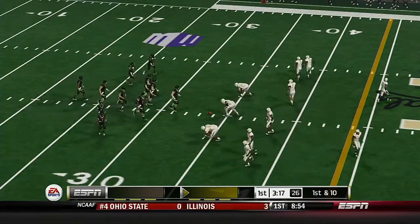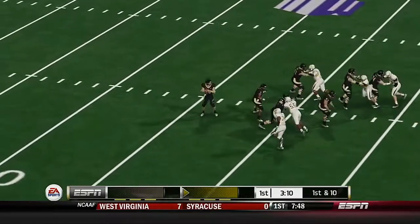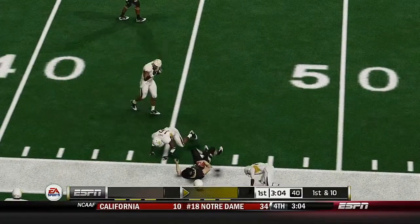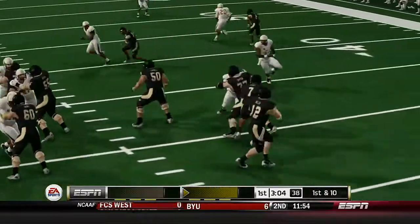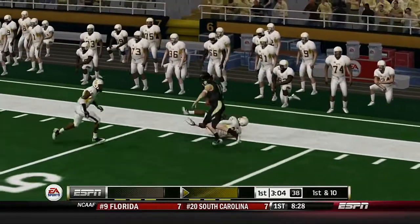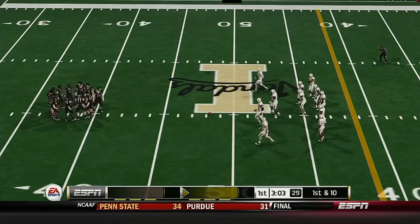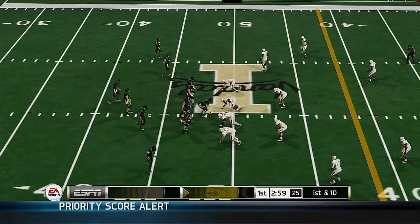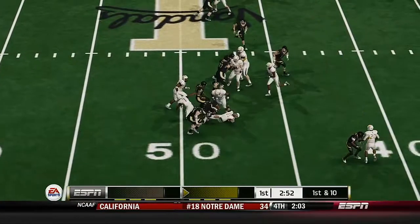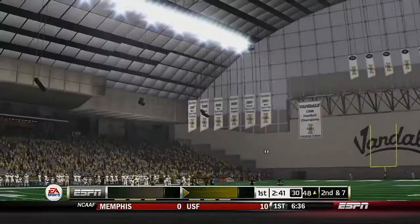From their own 34-yard line, first down. Now he tries to buy some time. Quarterback's going to run it, and he's got room to work. And he's shoved out of bounds around the 48-yard line. First and 10. Ball on their own 48. And he's tackled after positive yardage. Gain of four on the play. That'll make it second and 7.